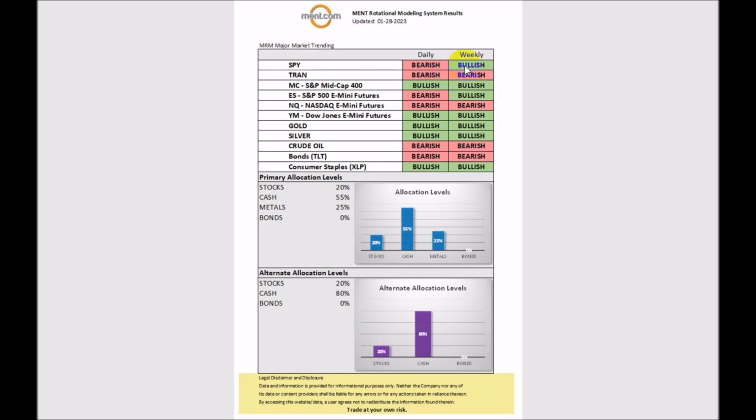These are the rotational modeling system triggers for the SPY, daily, weekly, transportation, daily, weekly, mid-cap, ES, NQ, YM, gold, silver, crude, bonds, and consumer staples. We monitor these as trends change to look for confirmation. Right now, we're getting pretty good confirmation that hedging and fear are elevated. The mid-cap is bullish, the Dow Jones is bullish, consumer staples are bullish, but we do not have any confirmation yet with regards to the SPY, the transportation index, the ES, or the NASDAQ. All of those are still holding mixed or bearish results, which means we do not have confirmation one way or the other. We're staying in a hedged position, trying to protect capital, waiting for some confirmed trend right now.